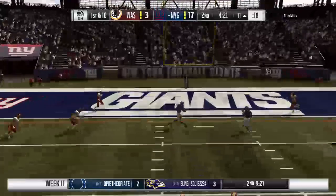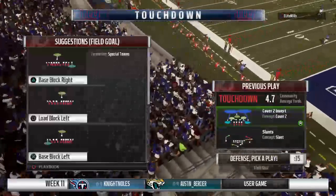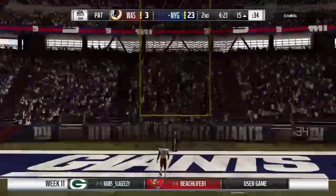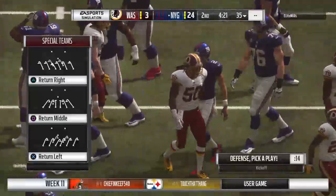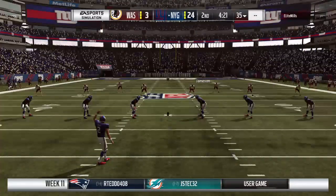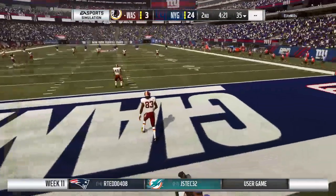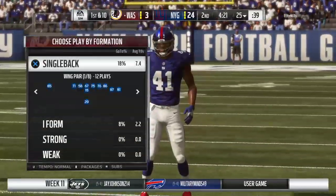Back to throw now on 1st down. And he will take it on in for a giant touchdown. Odell Beckham, his 10th touchdown of the season, 2nd of the game. And the Giants are able to grow their lead. Rosas now to kick this one away. And they will not get a chance to return this one as it's through the end zone for a touchback.